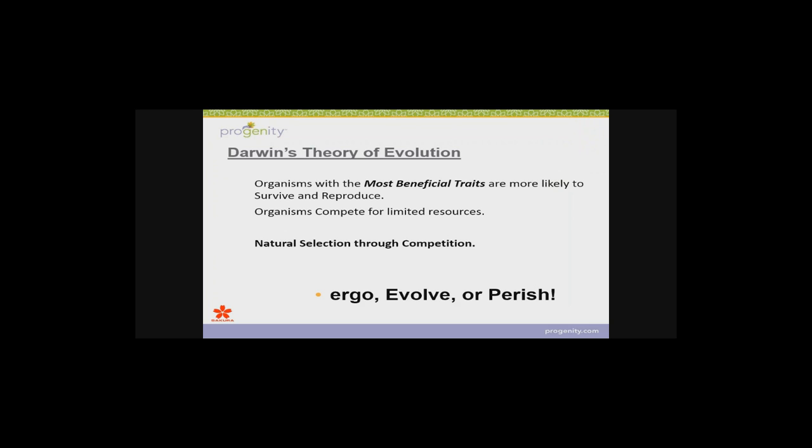So to some extent, laboratories are subject to Darwin's theory of evolution like animals are. Natural selection through competition means we have to evolve or perish. I've been involved in laboratories for the best part of 30 years now and seen an awful lot of changes, not just from a technical perspective, but from a billing perspective, from a compliance perspective. There is nothing that says that your laboratory has to be there tomorrow.